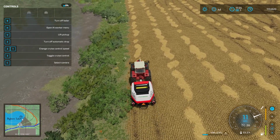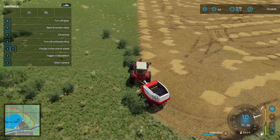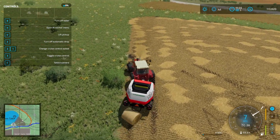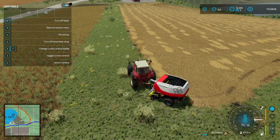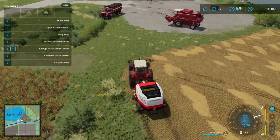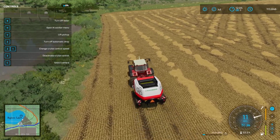So we have that field harvested. Now we're going to unload the rest of our wheat into our grain trailer, our grain truck here. Well, we almost missed it, but you get the idea. And that should empty out that entire harvester. We're almost complete. Now, what's good about wheat is that we can also feed it to our chickens, too.